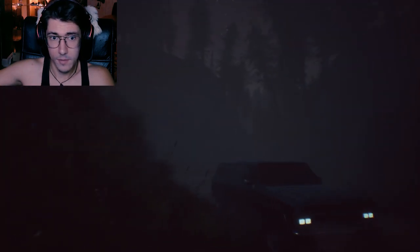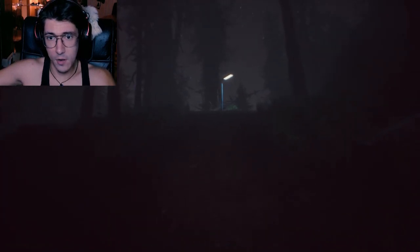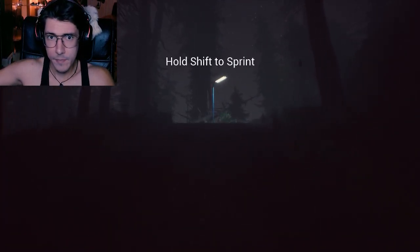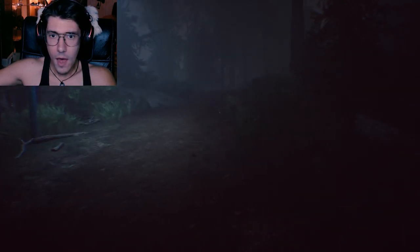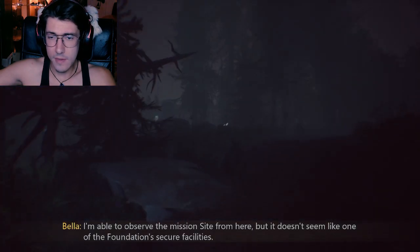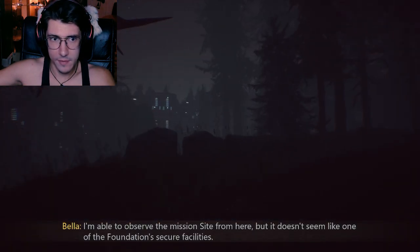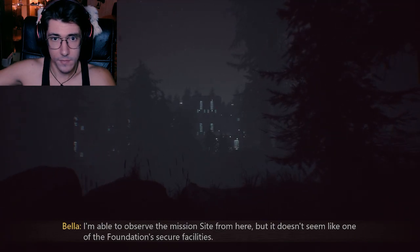Oh, shit. Okay, so I'm playing as the Agent Sparrow. I think that's pretty much the game. I relive files in the SCP archives. I'm able to observe the mission site from here, but it doesn't seem like one of the Foundation's secure facilities.